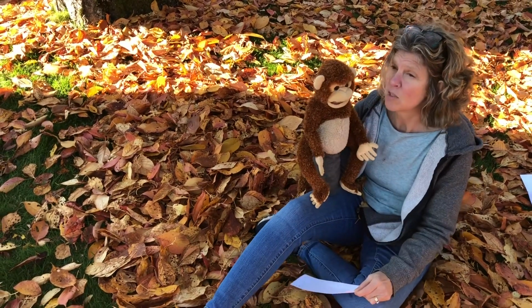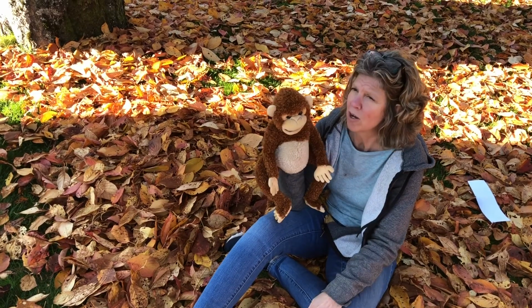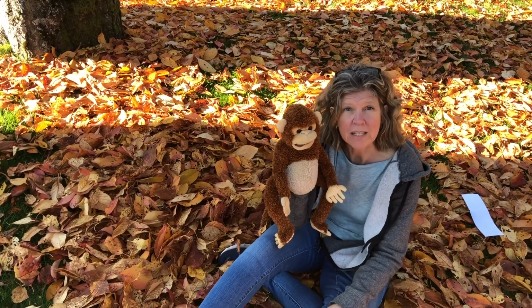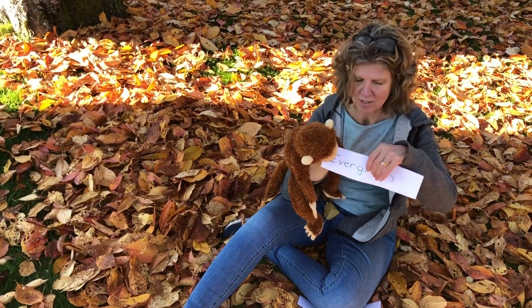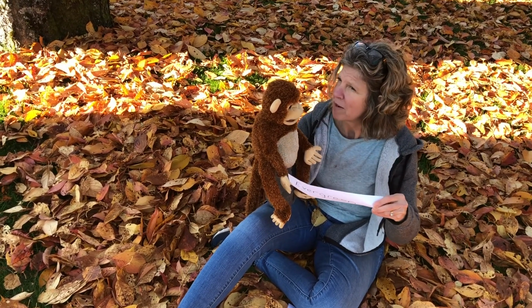But did you know, Tito, not all trees change color in the fall. Really? Yeah, there are some trees that just stay green all year long. And we call those trees evergreens. Should we go for a hunt for some evergreens?